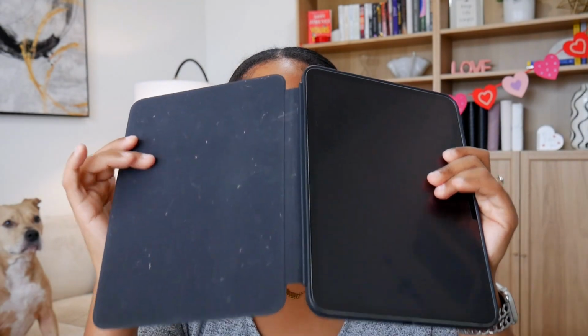My favorite thing is that this magnetically attaches, so I can always just detach the 2 if I would like. And then I really like how they have this pencil protector integrated, so I can just put my pencil in here for it to charge, and I don't have to worry about it falling out and getting damaged, which has happened to me with using other cases.